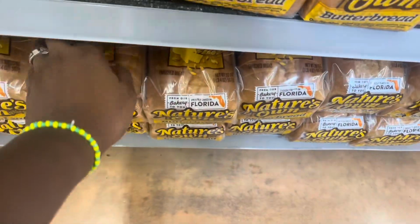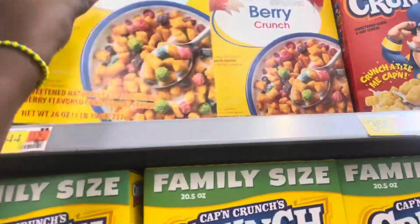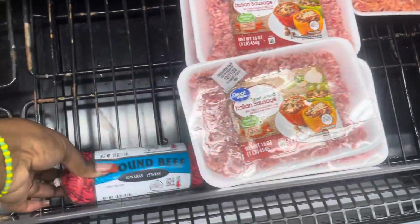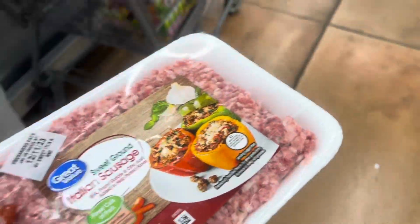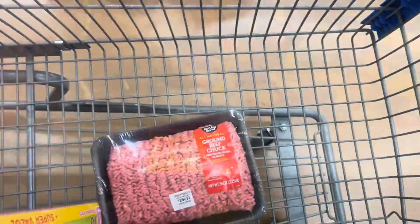Go ahead and, yeah, I already showed them the phone. We get 2 loaves of bread. And we grabbed them a box of cereal for $3.44. Generic brand. We grab a pack of this Italian sausage. This is a small pack. That's ground beef. I'm just grabbing a pack of this. Small pack of ground chuck. Box of lasagna.